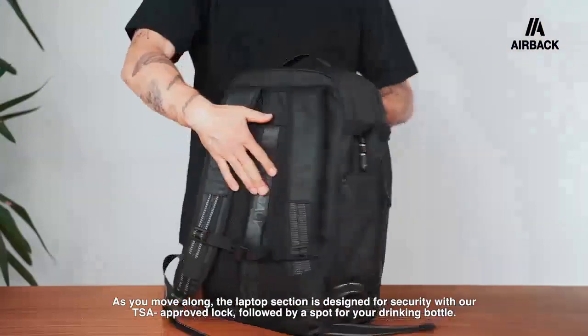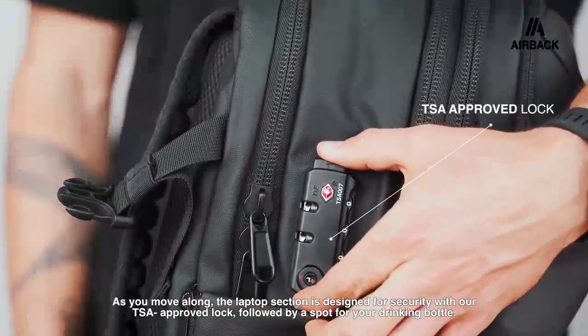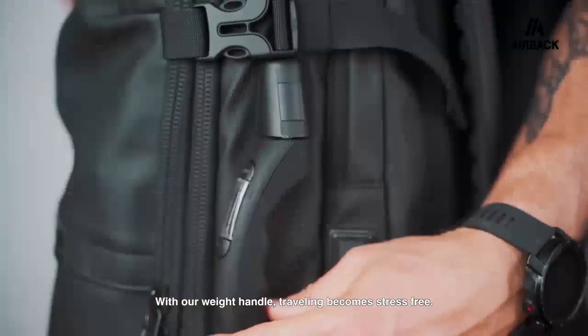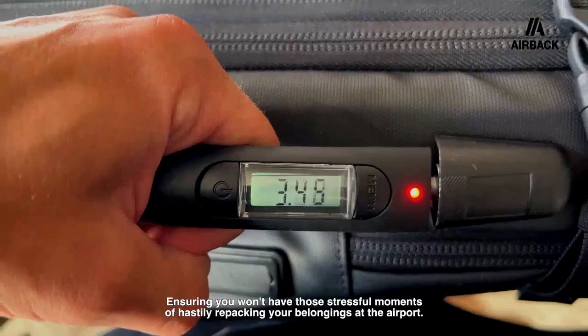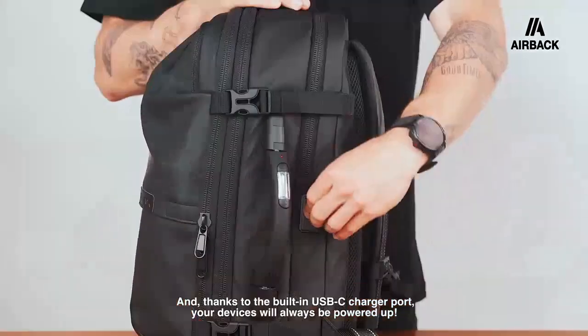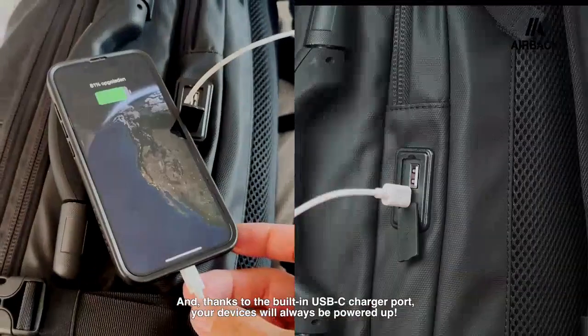As you move along, a laptop section is designed for security with our TSA-approved lock, followed by a spot for your drinking bottle. Let's step things up. With our weight handle, traveling becomes stress-free, ensuring you won't have those stressful moments of hastily repacking your belongings at the airport. And thanks to the built-in USB-C charger port, your devices will always be powered up.